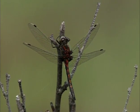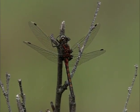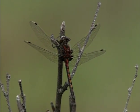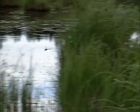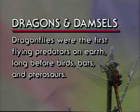While others will perch on a twig or a branch or a leaf and dart out from that perch, and they'll spend most of the time in one place so you can get a real good look at them. Some of them have territory, some hold territories for just a short period, some for a long period, but they're always on the lookout, those territorial males, for a mate. Dragonflies were the first flying predators on Earth, long before birds, bats, and pterosaurs.